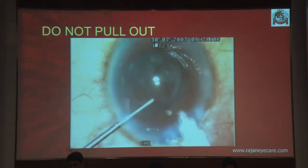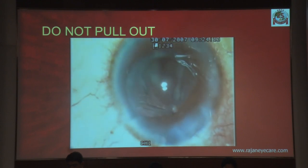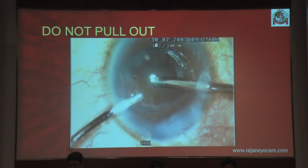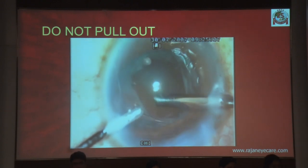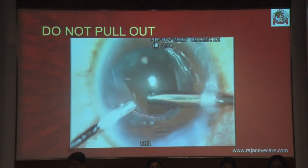This is a common scenario. When you have a PC tear, do not pull out. Do not pull out, because you become jittery and pull out. And what happens is, what is a small PC tear becomes a huge PC tear, and more vitreous will start coming into the PC. Immediately go bimanual and remove the vitreous first, and then remove the cortex. Remove the vitreous which is there in the pupillary area.